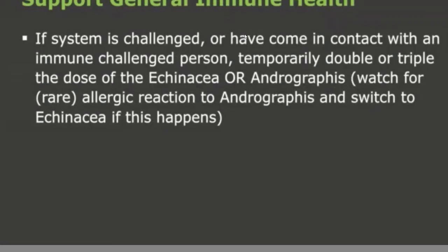Now, this is probably one of the most critical aspects of preventing infections with herbs and supporting immunity. And again, it's come out of my personal experience, that of some of my students in the early days, and my observation with patients. And that is, if you dose echinacea really, really high, then you can ward off an infection.